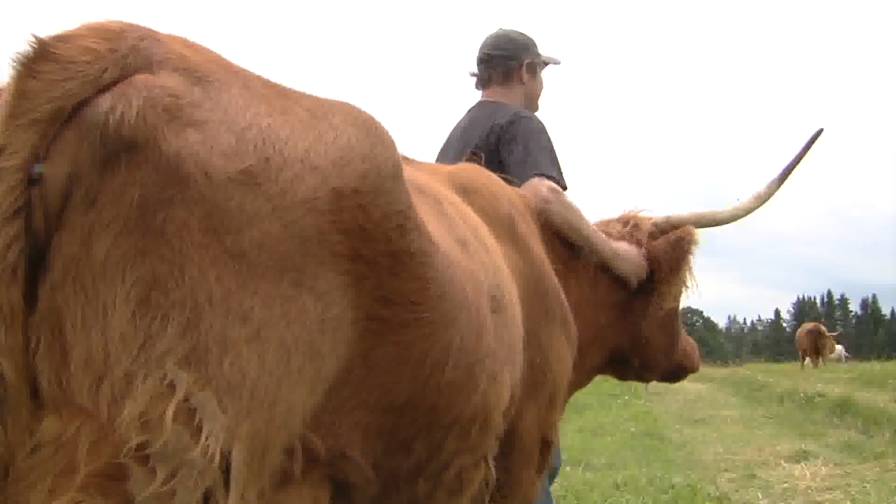I get along with animals probably better than I do people. And I guess if I can get along with these Highland cattle, I guess that's enough.